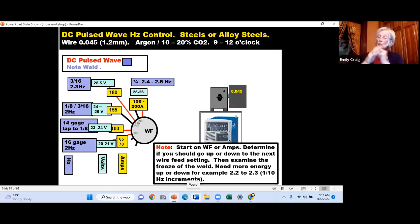Get the energy where you want, the speed where you want through the wire feed, the weld size where you want through the wire feed, and fine tune the voltage last. I've given you the optimum voltage. You won't be far away from it. 1 volt here, 1 volt there.